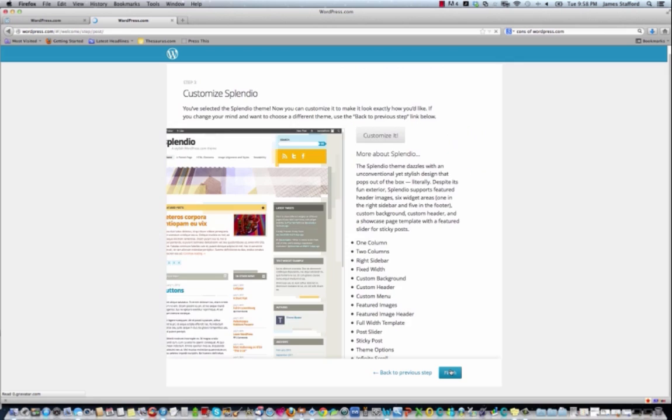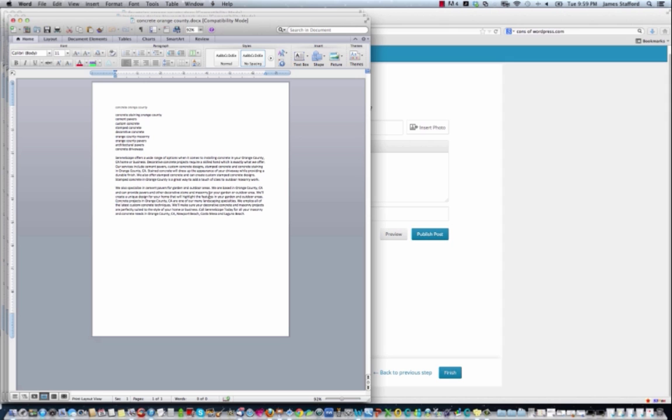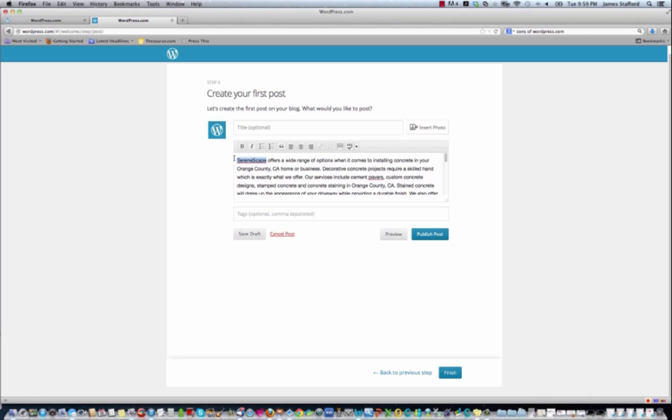And then we can add some text for our home page. And I have a quick article I'm going to go ahead and put in here. Okay, here's our article. You can insert a photo as well.